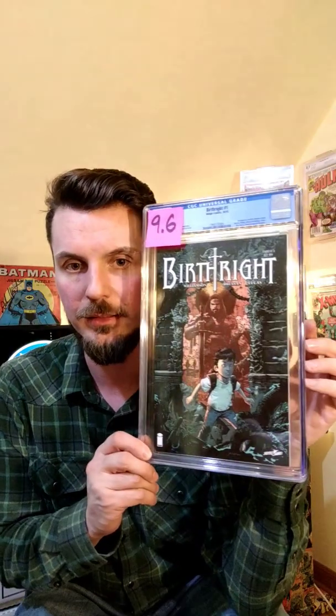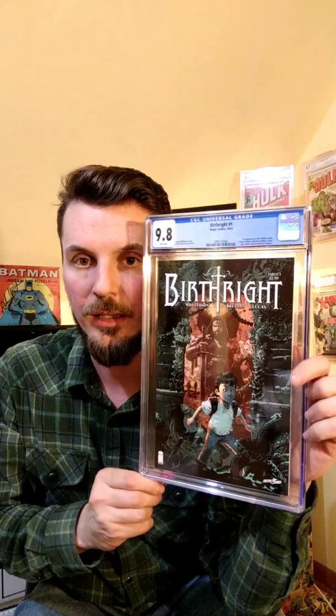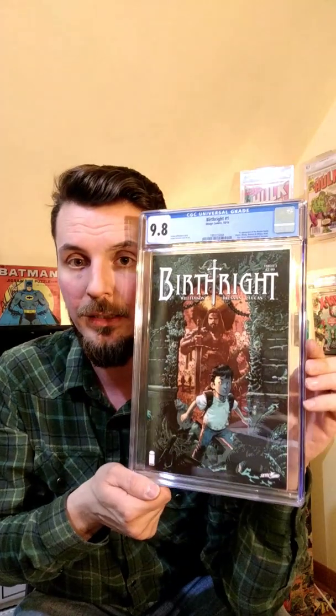All right, another spec book. There was a little bit of talk about a movie or something not too long ago. It's Birthright number 1. This book I didn't press, so I thought it was going to be a 9.6. Like I said, I always undergrade my books, or try to. 9.8. So it came back a 9.8. Very happy with it. I was hoping for a 9.8, but like I said, I try to undergrade my books.